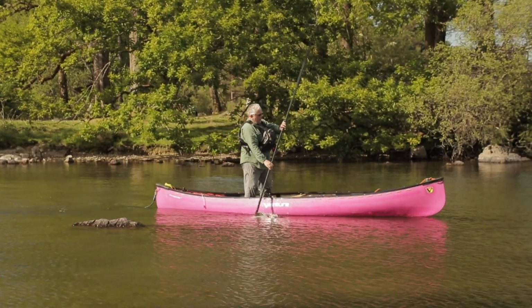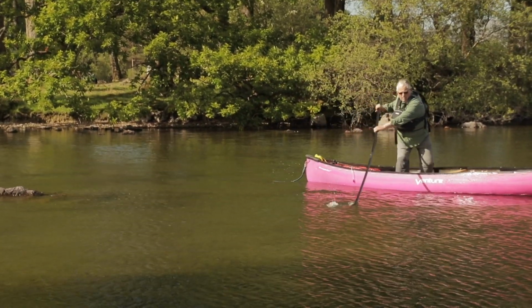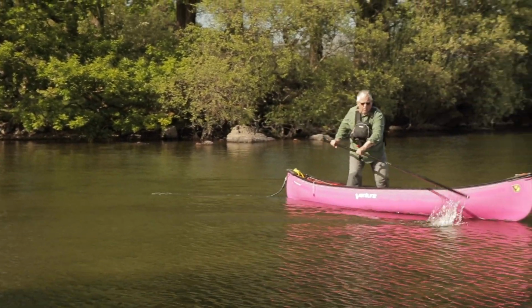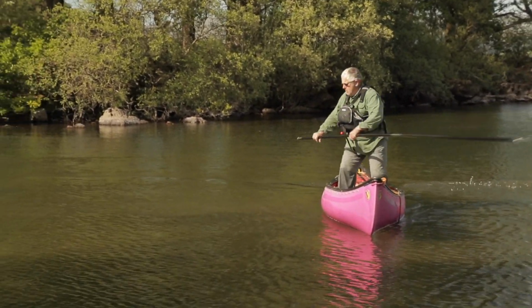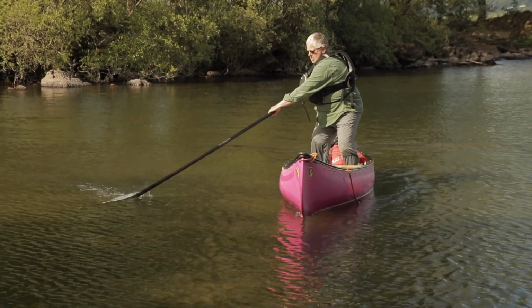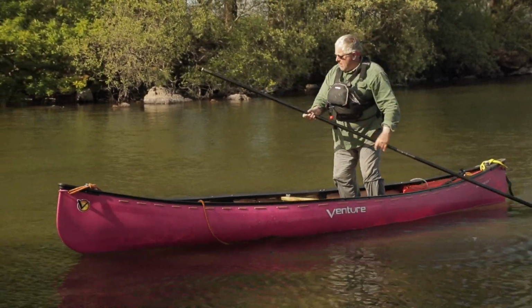You can do crossbow rudders. You can push off the bottom.